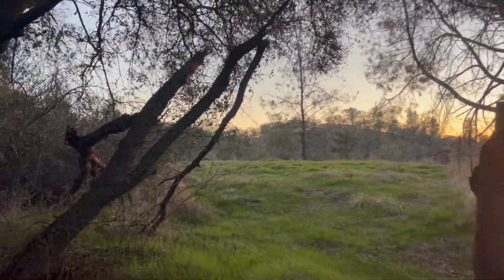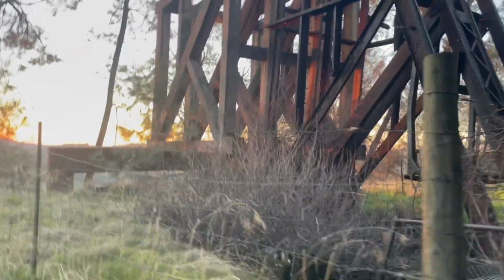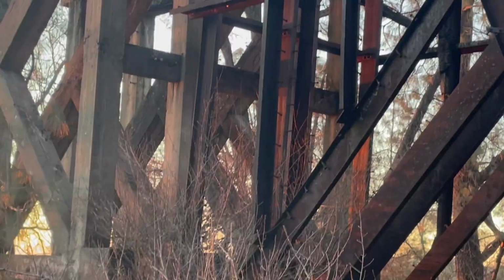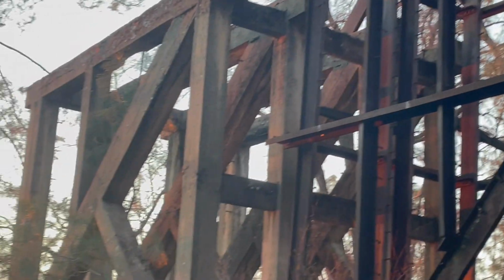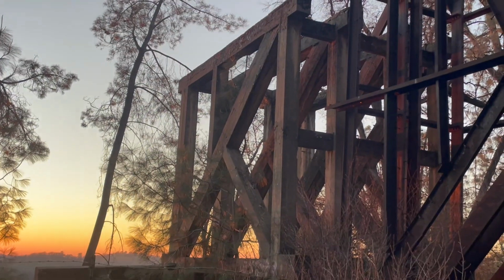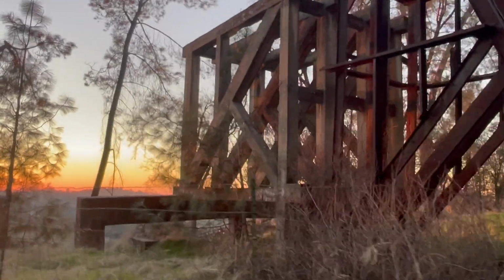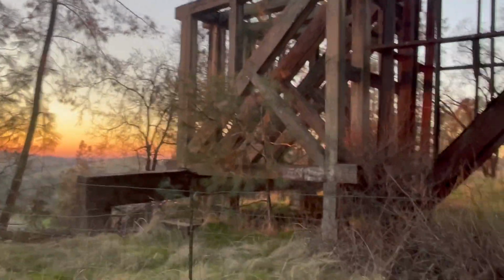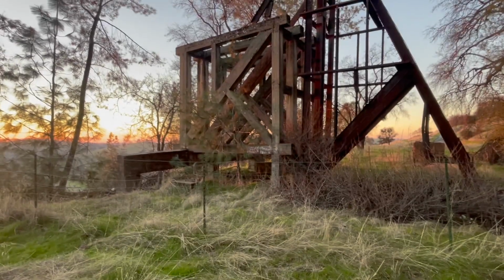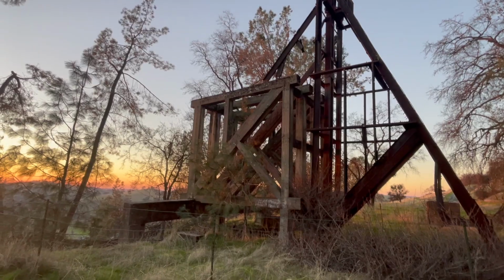Anything that's wood is pretty much disintegrated by this point, or maybe it was taken and used for other purposes. But you can see all the bolts on there where the boards would have gone. And then that is concrete, but it was made with wood forms, so you can see the grain of the boards on there. It's pretty neat. But yeah, I'm gonna go check out another abandoned mine that's just down the road from this one.